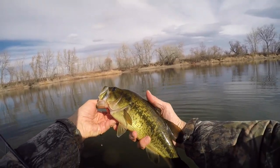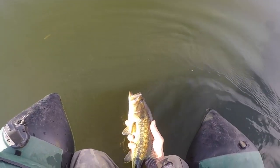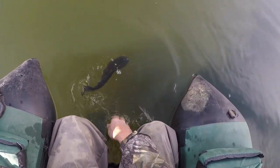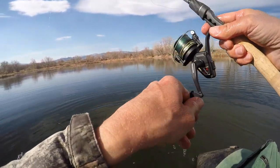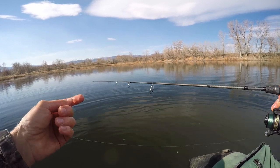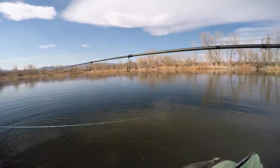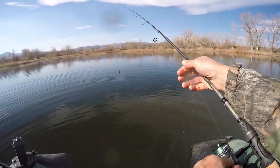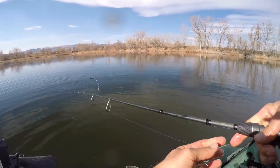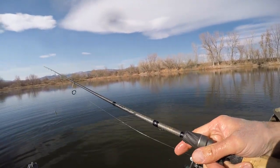All right, hon. Let's get you back. There you go. So, that one took slow retrieve again, a little bit of motion. And it took, and I think it had it for a little bit, was chewing on it, because my cast was a tad long.